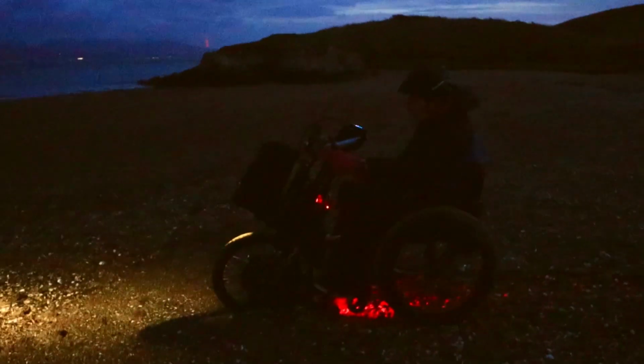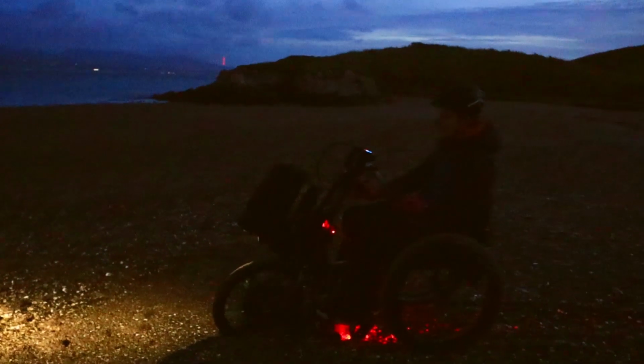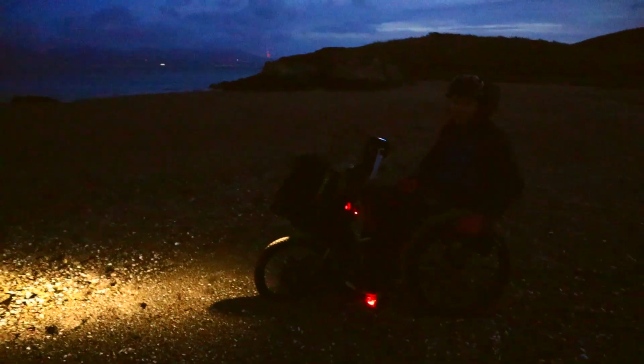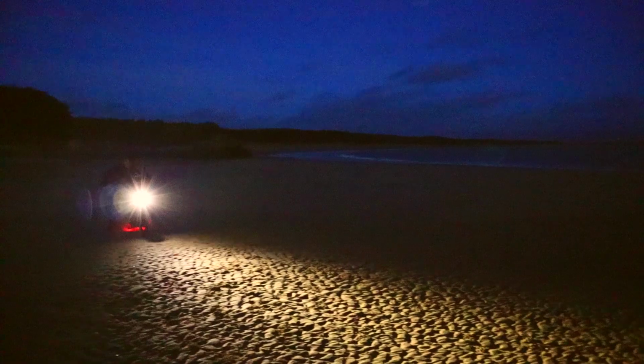So this is pretty deep sand here and it has sunk a bit. Craig said that as long as he kept up his momentum he was alright to get over it, but stopping just sunk down into it. So it didn't do quite as well on that bit, but just about managed to get through. Woo!